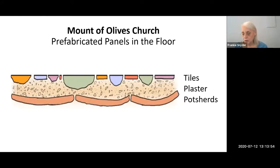I actually wrote an article about this site and this comment about the matrix of potsherds, and talked about how sometimes at a site you don't know what you have until 100 years later. It took 100 years for archaeologists to figure out what this potsherd material was all about in Bliss and Dickey's dig. It's a short article about the Mount of Olives and the Caesarea workshop. I can send it to you if you want it.